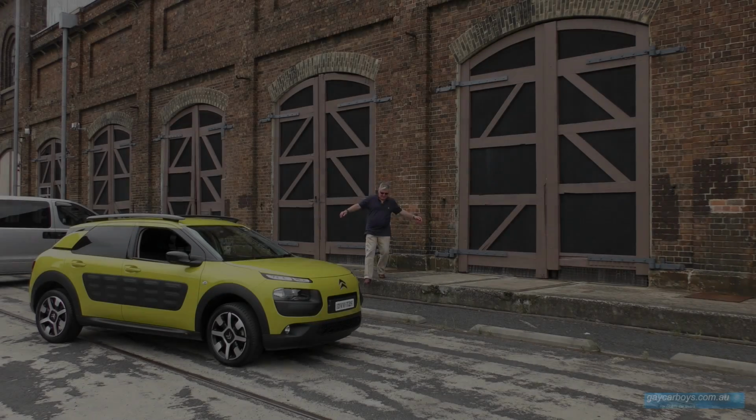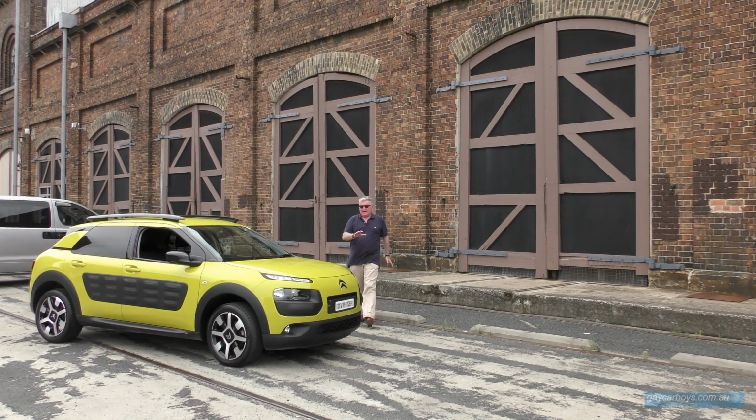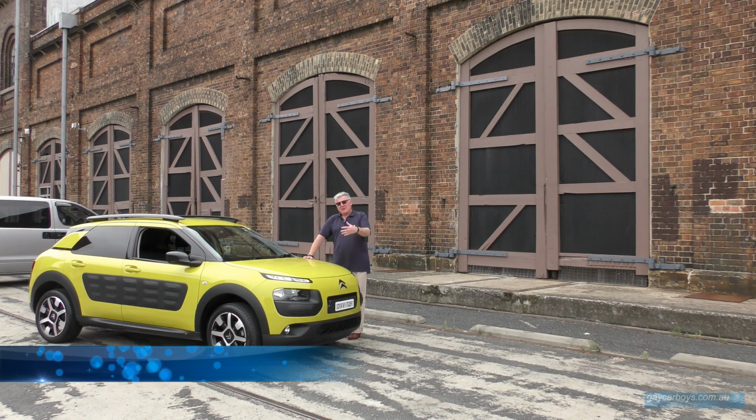And that's it. Citroen C4 Cactus. I rate this car highly because it is so unusual, it's lovely to drive, beautiful to ride, and look, it's not a huge powerhouse. Nonetheless, I'm going to rate this at 7 out of 10.